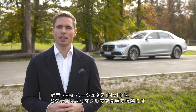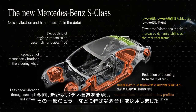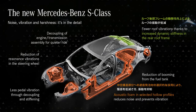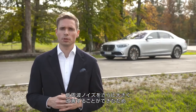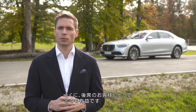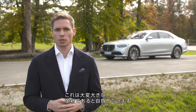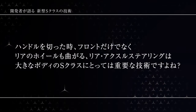NVH is one of our main criteria when creating a car like the S-Class, and we have created a new body in white with a special acoustic active foam in the pillars. And also we have put additional effort to increase the stiffness of the body in white. That's especially beneficial for customers riding in the rear, because we have managed to reduce low frequency noise compared to the predecessor by nearly a full acoustic grade. And that is just a huge game changer, and we are very proud of that achievement.